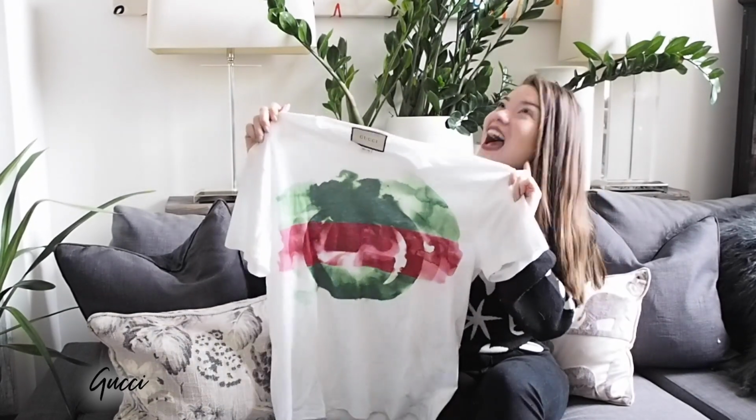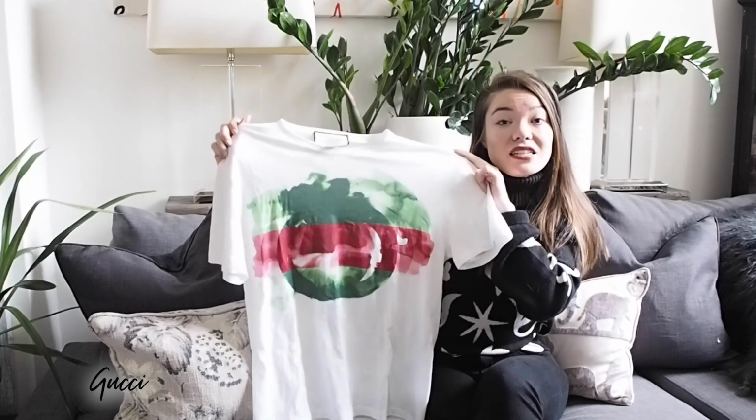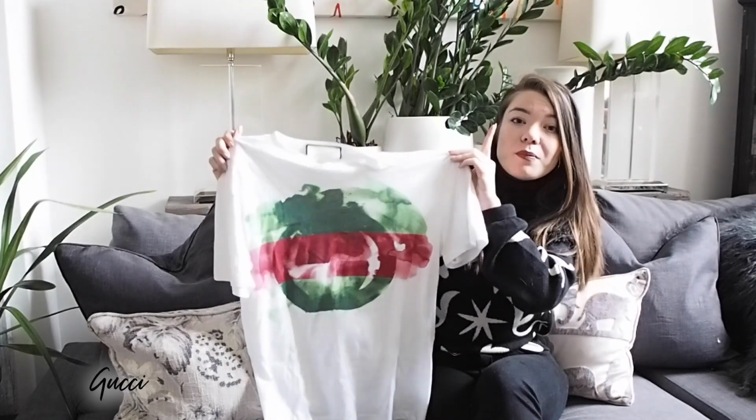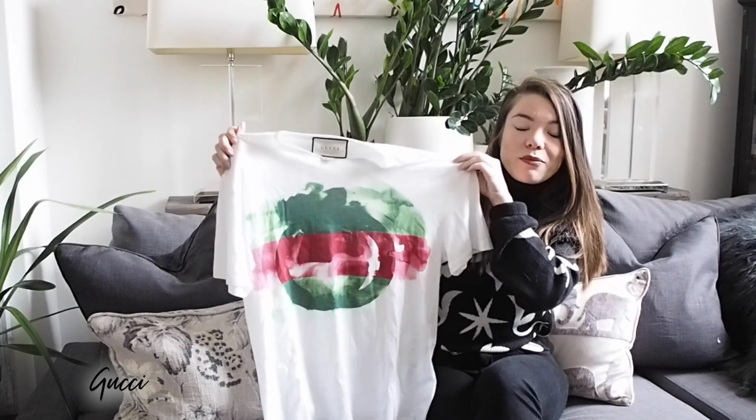I should have really got the extra small, but I do love things oversized, so I'll make it work. This t-shirt was actually in the men's department, so if you are looking for t-shirts, I definitely recommend going upstairs at the boutique and checking out the men's section.